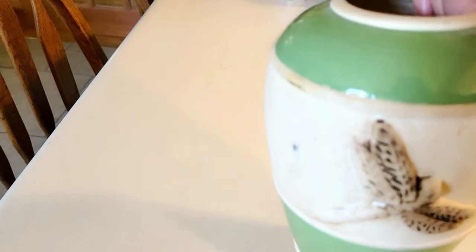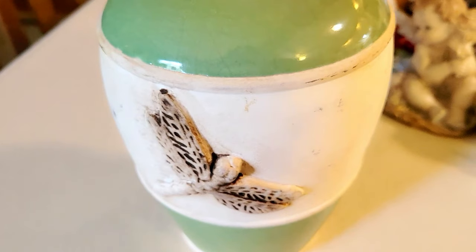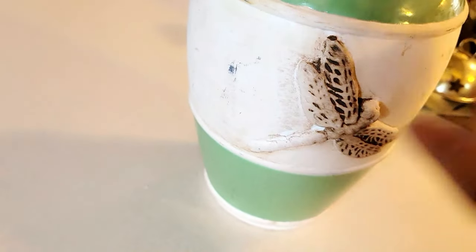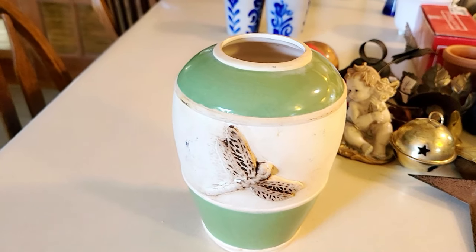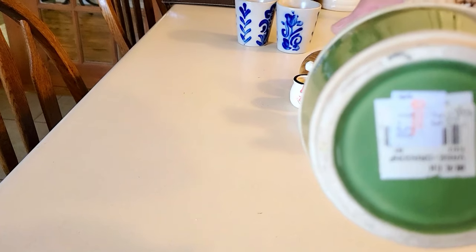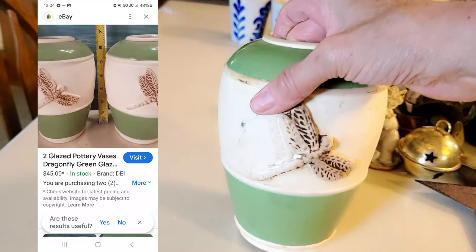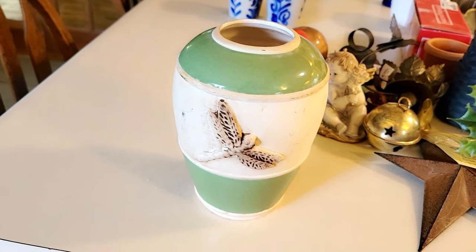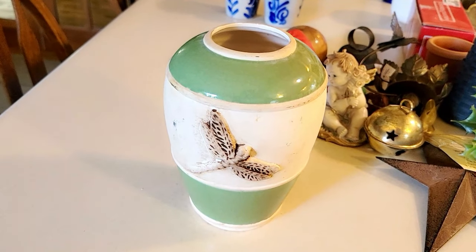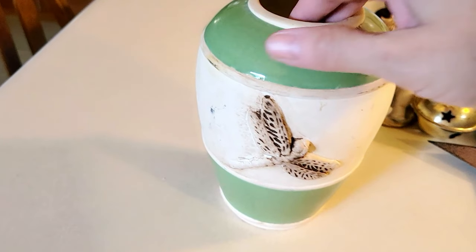Then this vase, it is dirty. It needs to be cleaned up there and maybe touched up with some chalk paint if I need to, but it's vintage and paid $1.50 and I'll have the comps on it, but they were, for two of them, a pretty good price, so for the price I paid for this, I thought for one I could sell it for maybe about 20 bucks. So it's really pretty. So I thought I'd pick that up.